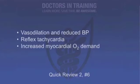Number 6, why might a physician choose to combine a beta blocker with a dihydropyridine calcium channel blocker? So when the dihydropyridines cause vasodilation, that's going to decrease your blood pressure, decrease preload in the heart, and the heart is going to respond by increasing the heart rate. This is called a reflexive tachycardia. And of course, when your heart rate increases, that's increasing your myocardial oxygen demand. So if you want to lower blood pressure without causing reflexive tachycardia, you can combine a beta blocker with the dihydropyridines, which is going to keep your heart rate low while also lowering your blood pressure. So by giving a beta blocker, you can prevent this reflexive tachycardia.